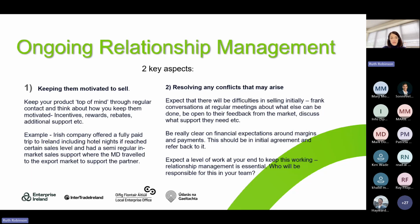And a key point here too is expect a level of work at your end to keep this working. So relationship management isn't something that's going to happen by accident. It needs to be proactive. So you're going to need to think about who in your team is responsible for it, and how much time can they give to making sure that this works. Because it isn't just hand it over to the distributor and let them run with it. There does need to be that level of work from your team as well.